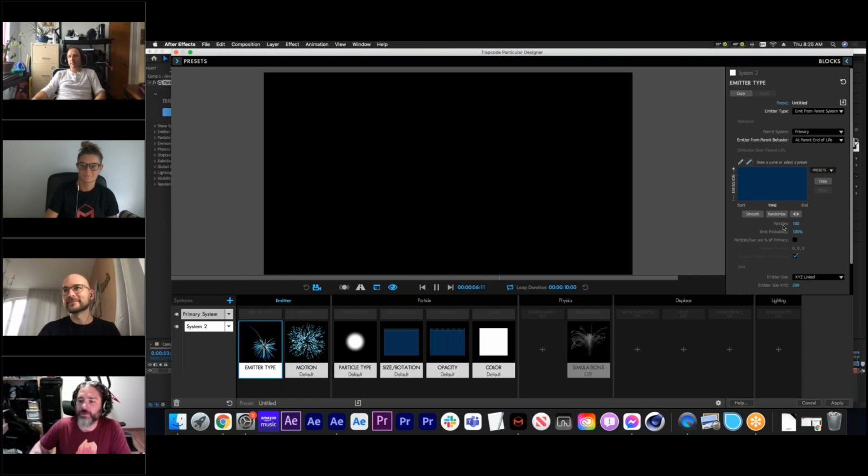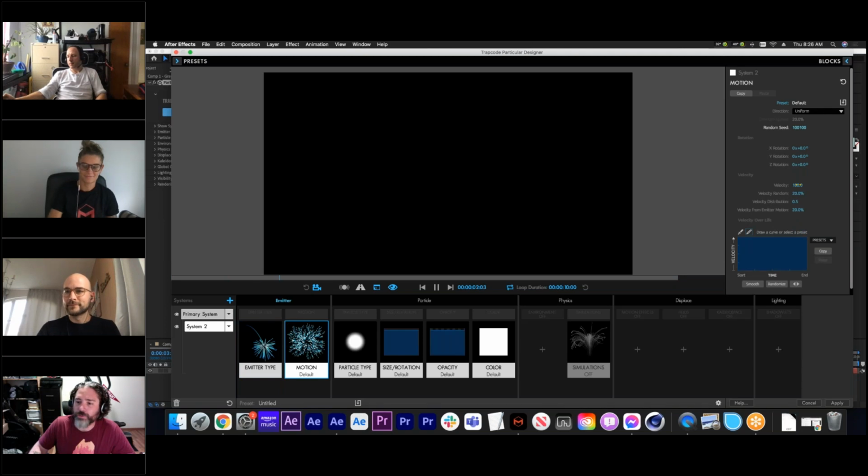And under particles here, since we are emitting from a parent system, this means that we are emitting 100 particles for every parent particle. We don't need that. So we're just going to go 1 for 1. So for every parent particle that dies, we get 1 new child particle. I also don't need any velocity for this. I just want a new particle to pop up where the old particle was.